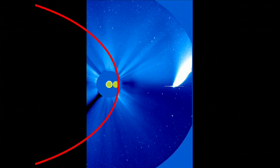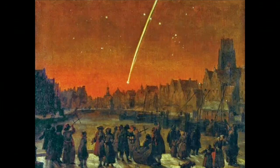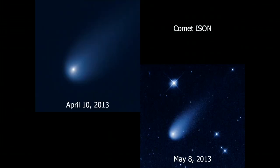Well, its orbit is actually very similar to the great comet of 1680. And at one point, there was a hypothesis that maybe it is another comet in that same orbit. Actually, it turns out that the orbits are distinct enough that we don't believe the two comets are related. But since its orbit is like 1680, and 1680 put on such a great show, well, we're really looking for something cool. So we've been following Comet ISON ever since its discovery.